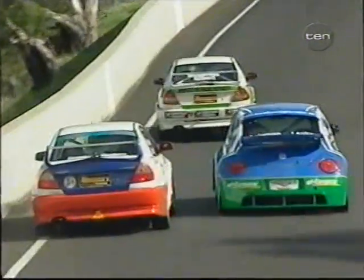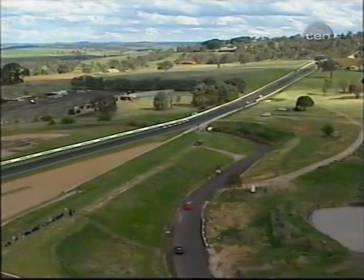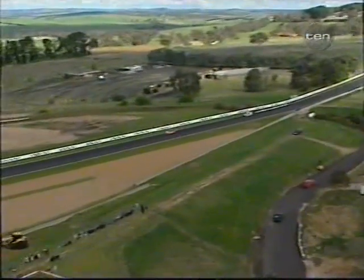Woodbury just goes for the gap, closes, and boom! And keeps the boot into it. I think that would have been a bit of a surprise for Matt Coleman to see that he made that much ground so quickly there. So Hughes is leading this one, 18.3 seconds up the road from Woodbury in second, and John Bow in the Budweiser Ford trying to track down the second place man.